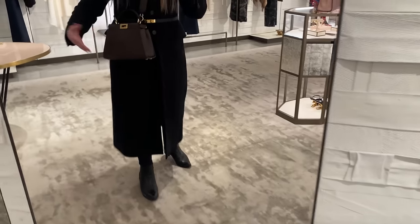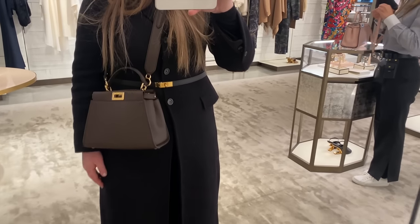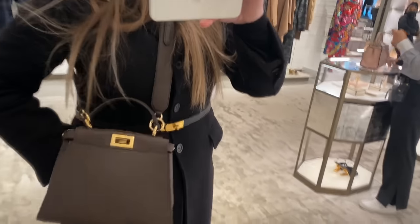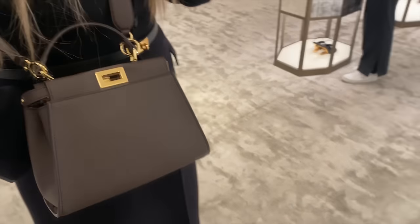This is the mini. For some reason, I just tried it, but it looks bigger crossbody. It's great. I like that. It looks a little bit bigger. A little bigger. Yeah, this is great. A little hard to see on my black jacket, but there it is. And this one's stunning.